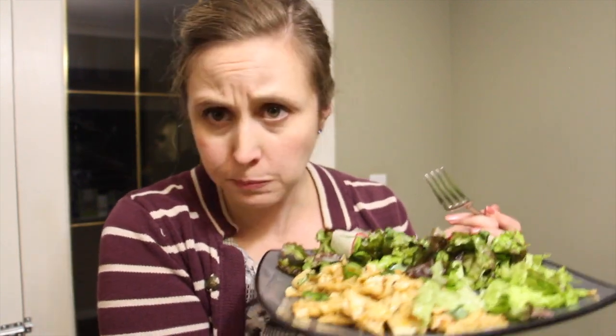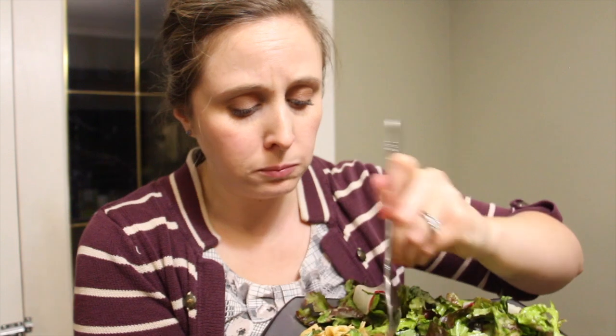That's good. I actually like the basil in there. We have a lot of basil growing, so that's a good way. It makes it nice and fresh. Okay. Now the pasta.